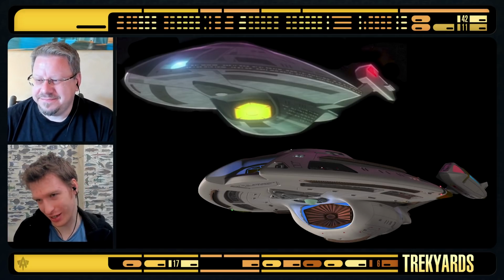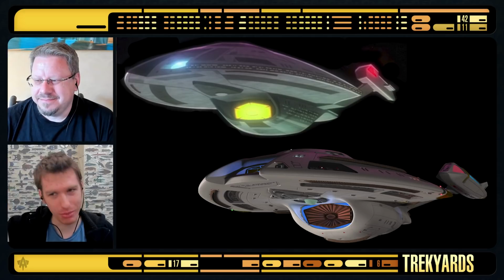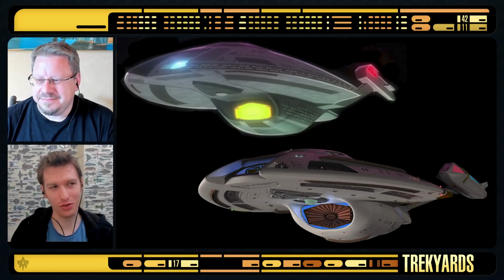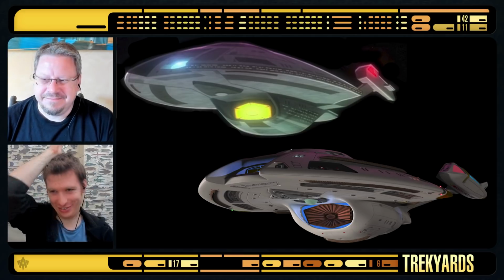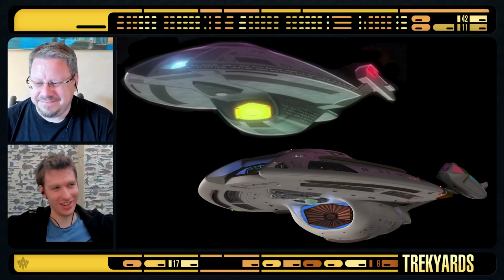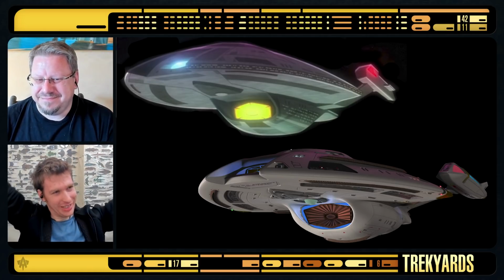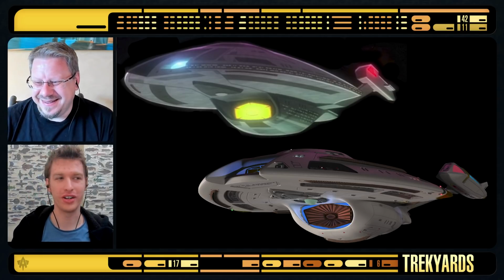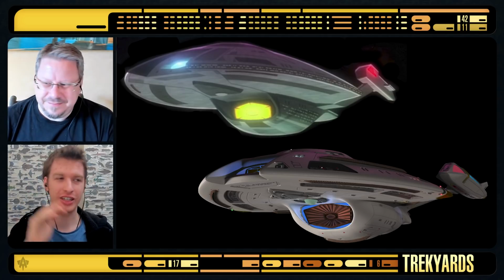Because you can see where they just said, oh, there are lines here, let's put them in. So they've got the windows, but they added more windows because whoever drew this doesn't know the scale of the ship. Because if those are windows, then the windows are the size of a football. No, huge. So I think we can straight say they're not windows. They're lights. You can't say they're windows.